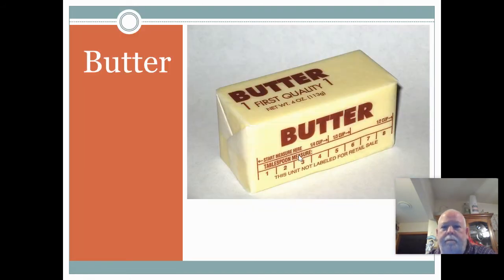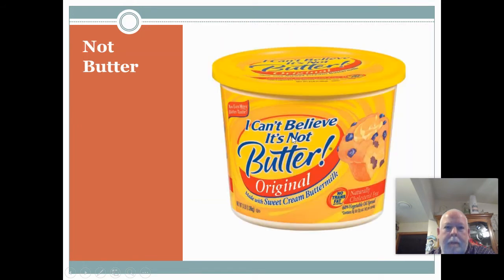This is butter. See those six letters there? B-U-T-T-E-R. First quality. This is not butter. How do you know? Because it says it's not butter. I can't believe it's not butter.